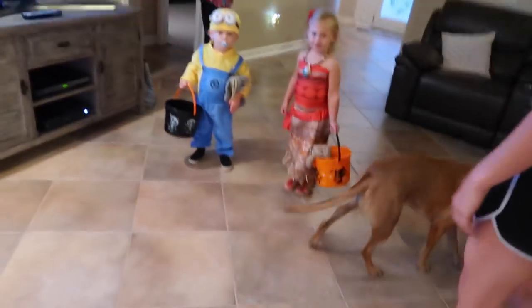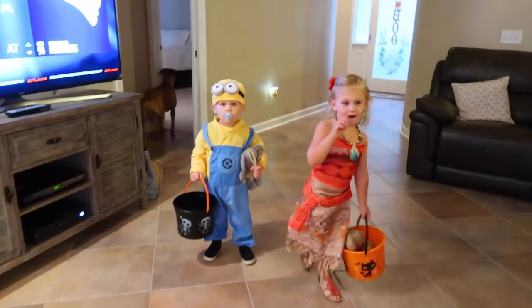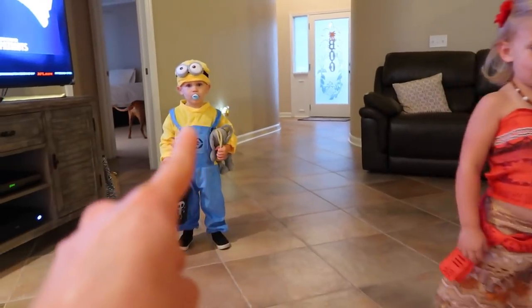So I didn't get to see the kids dressed up because they were still napping. So our first two trick-or-treaters have arrived. We got Moana and a Minion. This is Cassie's niece and nephew, Spencer and Everett.